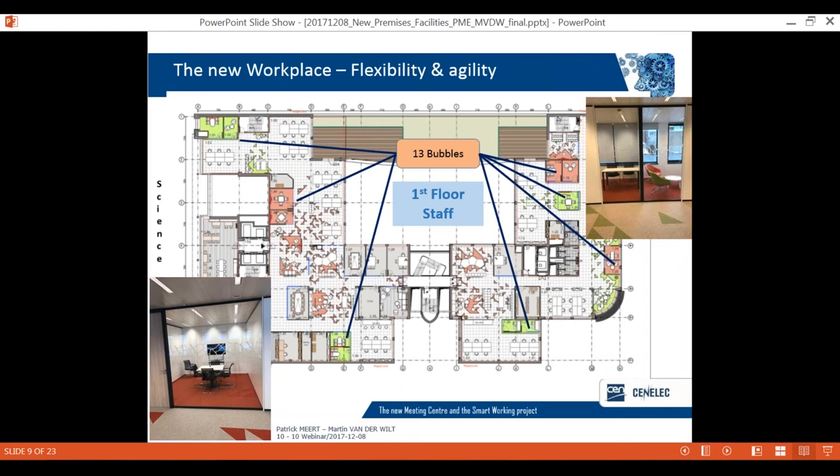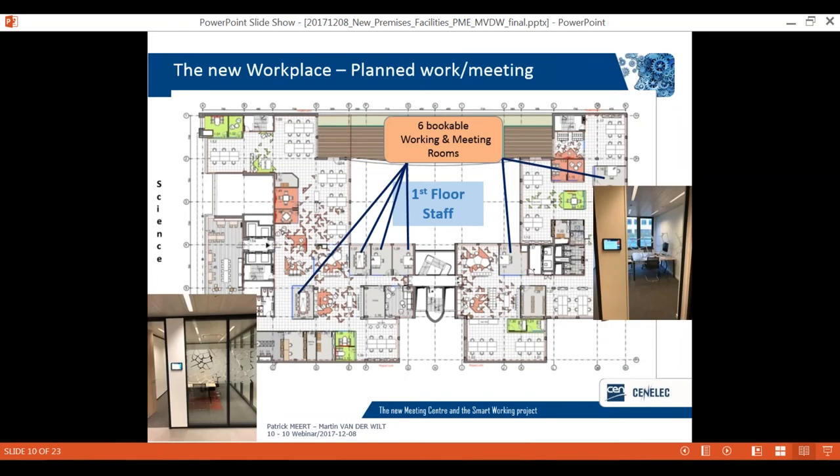Combined to the open space, in order just to have efficiency and to keep some quietness in the overall workplace, bubbles have been created, 13 in total. Those bubbles are small groups used for communicating, collaborating, and also working in small groups.